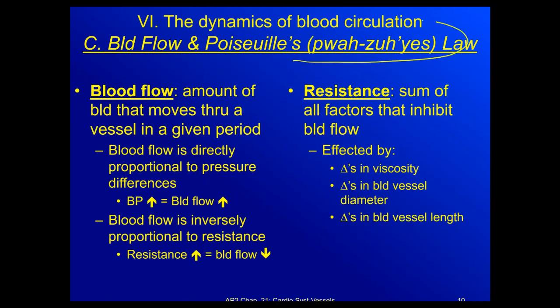So here's the pronunciation for Poiseuille's law, if you want it. I am not French, so I'm doing the best I can.